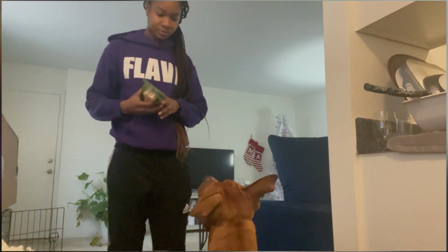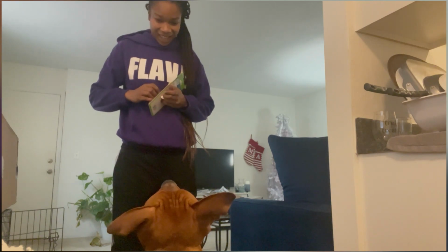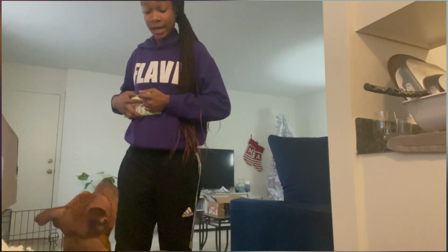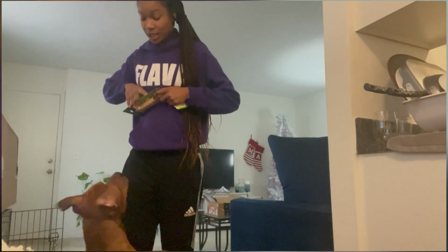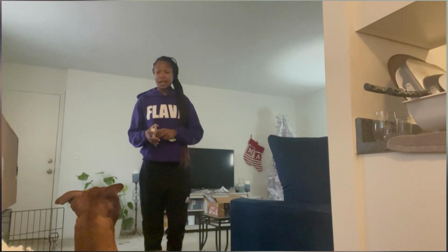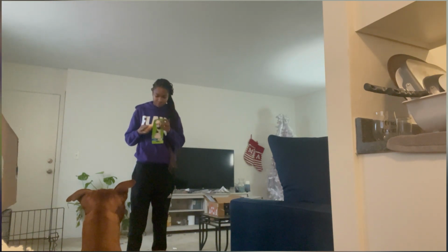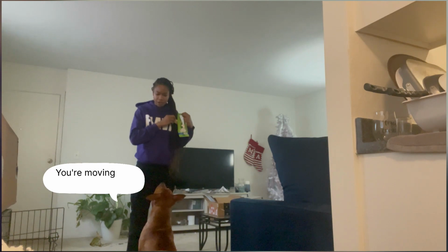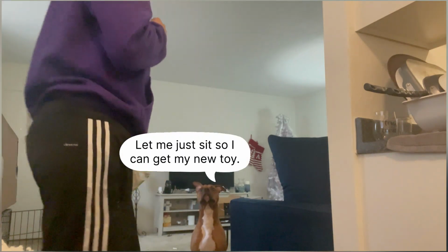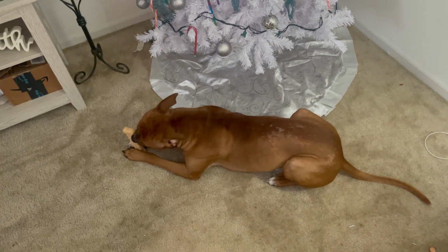Mason, sit. Good boy. Want a bone? I got you a bone. Sit. Stay. No, sit. Stay. Why did you move? Sit. Stay. I think it's safe to say that Mason is enjoying his bone.